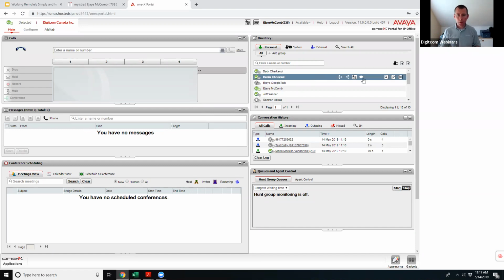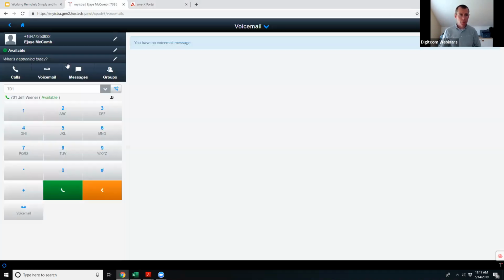I can see other people on the phone system and whether they're busy or not, very similar to the Maestra application over here, right? You can see that Jeff, for example, is available. There's, of course, a directory in here, and we can have groups of people and so on and so forth. It's just not configured.